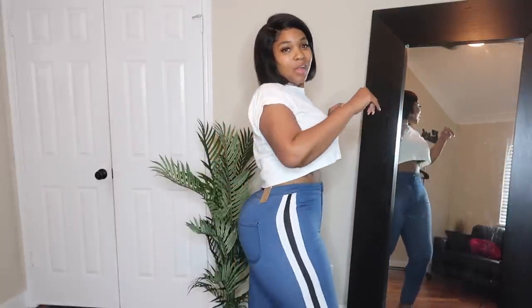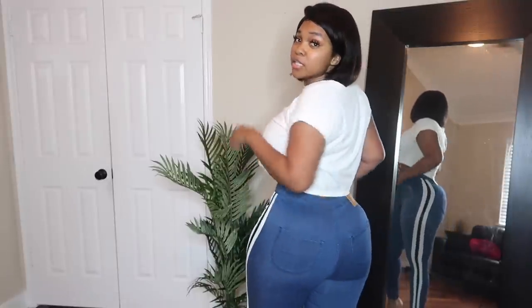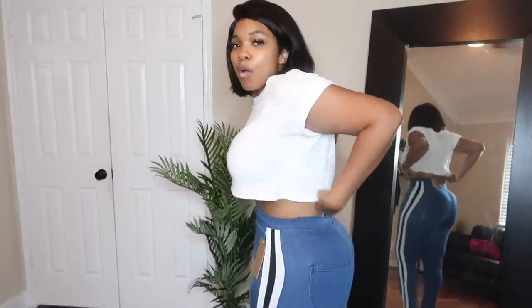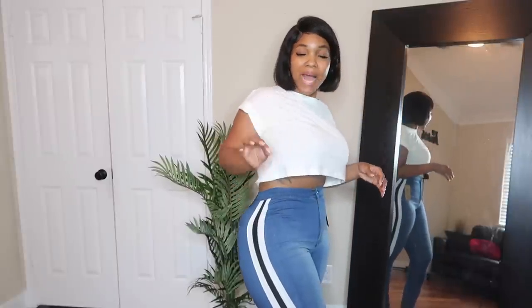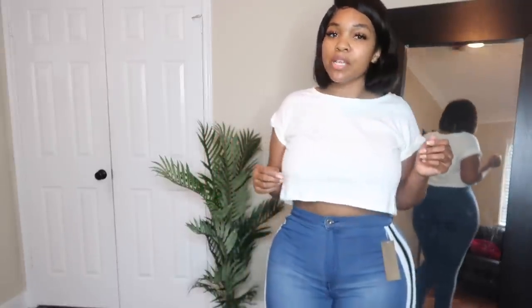Oh, yes, do y'all see this side stripe right here? Oh my God, y'all, these jeans fit so good. Aphrodite has always had good jeans, but oh my God, they have really, really upgraded. So these jeans are like a medium blue. They are super high-waisted. On me, they have a little bit of extra room in the waist. And with these jeans that have like piping on the side, usually the piping doesn't have any stretch. These stretch out, like these stretch kind of like a sweatpant material, I would say.